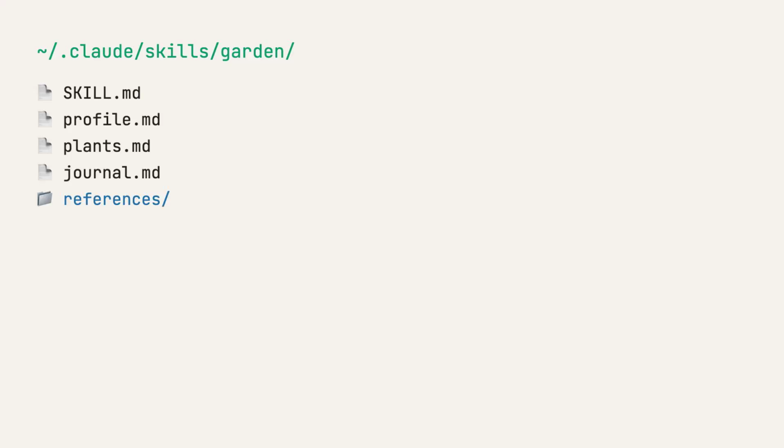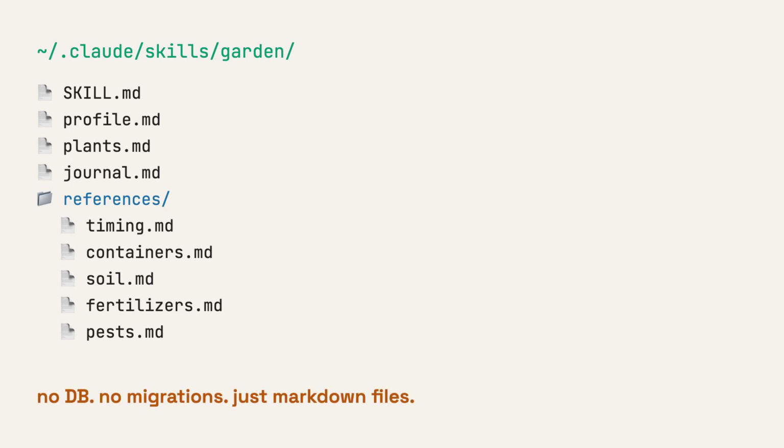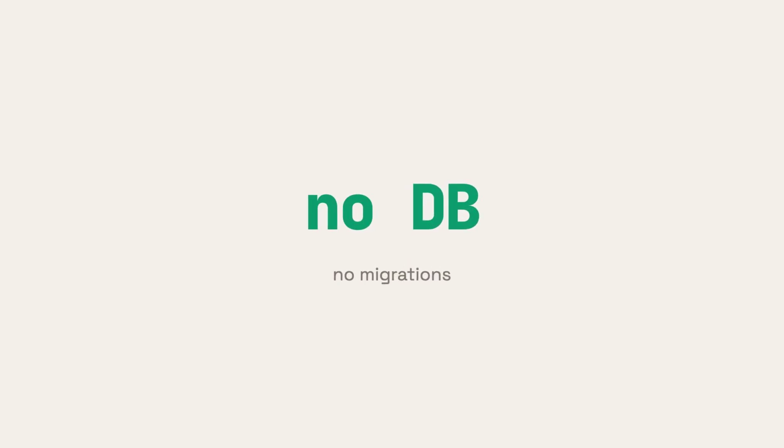The first piece is a skill. A skill is just a folder of instructions and knowledge that Claude Code loads when it's relevant. Mine holds my location, my last frost date, my growing setup, my current plants, and a reference library on timing, soil, and pests. No framework, no build step, markdown files.